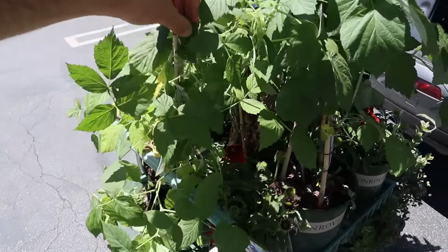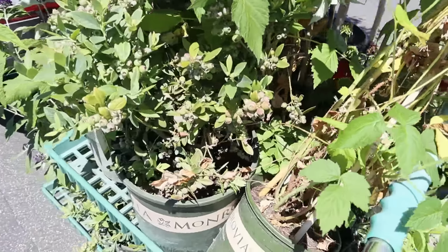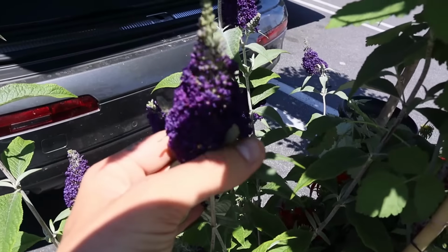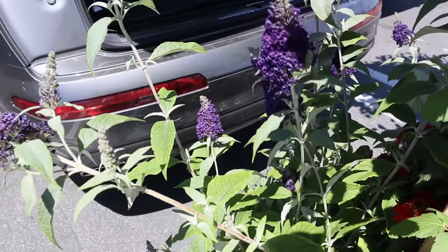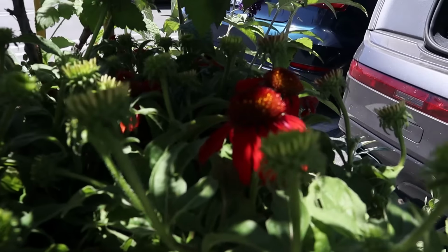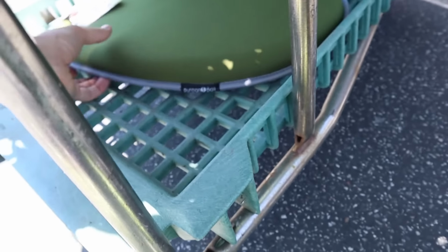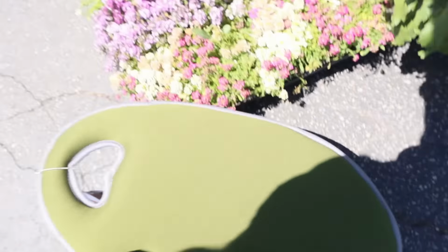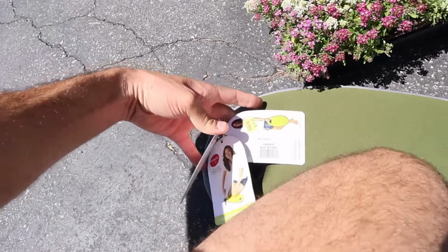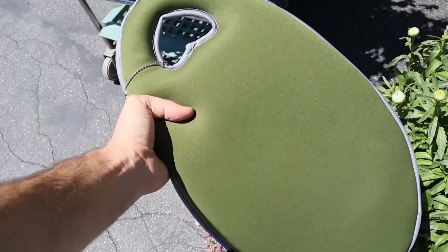Here I have some raspberries, some blackberries, a bunch of blueberries, because they're my favorite. I have a butterfly bush, which is so pretty, and this attracts hummingbirds and butterflies. I have some coneflowers over here, which also attract hummingbirds. So I'm going to get home to, oh, I also got this. I hate that I'm so excited about this. It's like a Tempur-Pedic memory foam kneeler thingy. A kneeler. So when I'm gardening, my knees won't hurt because they're starting to crack.